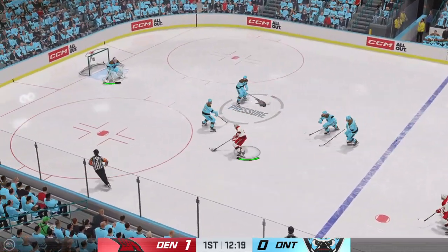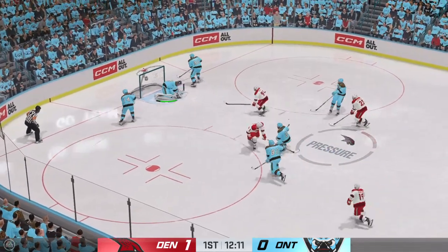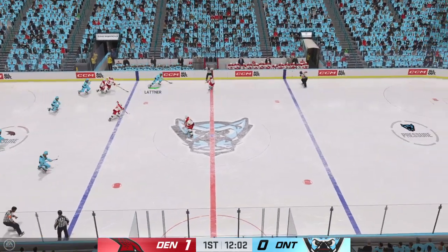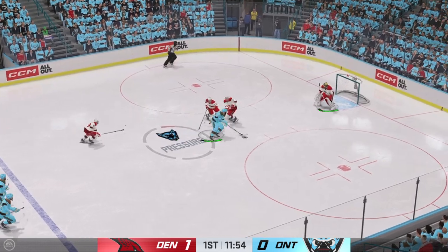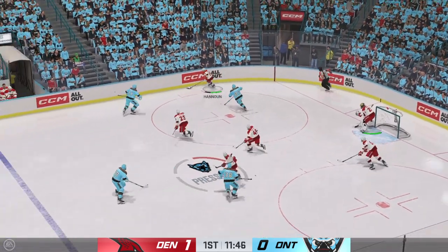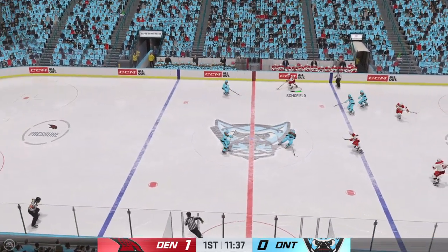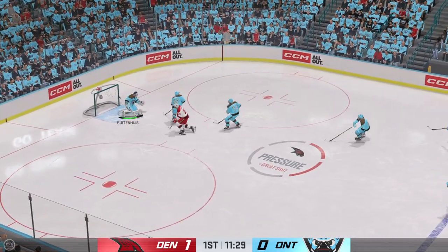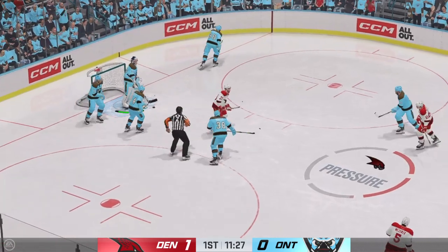Mesner's got it on the offensive end. Handles the pass from his goalie. Ontario's got a hold of the puck. Here's a chance. Off target. Denver's got the puck along the boards. The Falcons will play it in their own end. Pucks to the paint. Stopped by the goaltender. And the goalie covers up for the whistle.